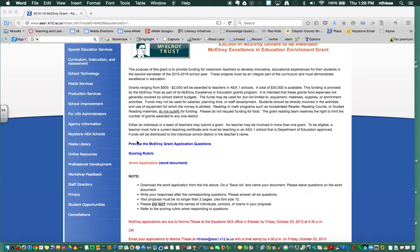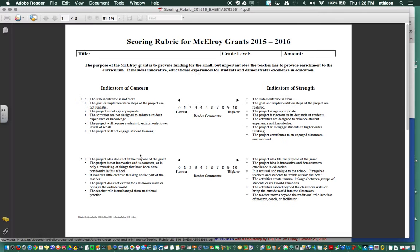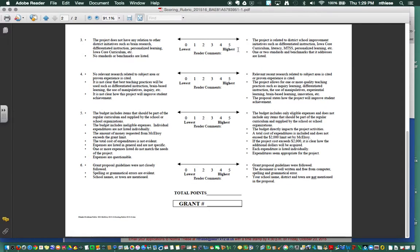And then I'll look at the rubric one more time here. And this is what it looks like. Notice here's where I said the first 2 questions are worth 10 points. And I think it's pretty specific. You don't want to be over here in indicators of concern. You want most of your points to be in the 9 or 10 area, or in the next questions, they only go up to 5. You need to be scoring in the 4 and 5, because this is a competitive application process.